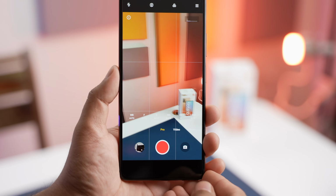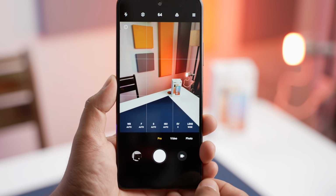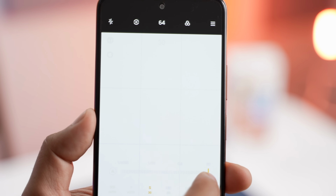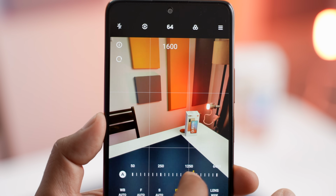Pro mode on this phone lets you dial in all the settings according to your liking for shooting videos, just as you could do with images before. Range for the shutter speed in Pro mode is from 1/4000th of a second all the way up to 30 seconds. And the range for ISO is from 50 to 6400.